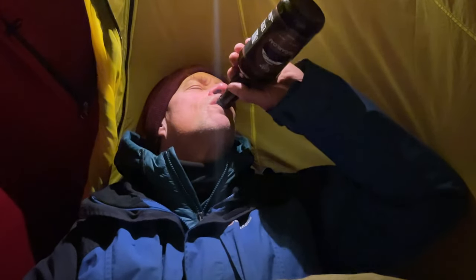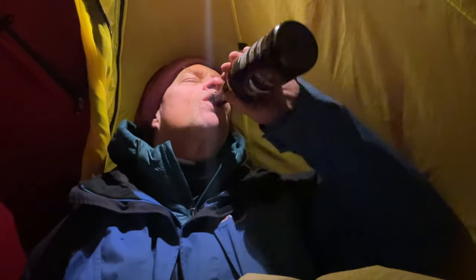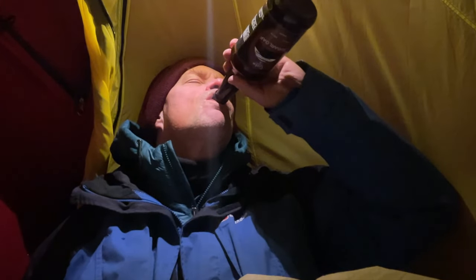Cheers. Difficult to drink in a tent. That's very nice. Dark. I'm going to enjoy this, not too quickly. Excellent. Cheers.